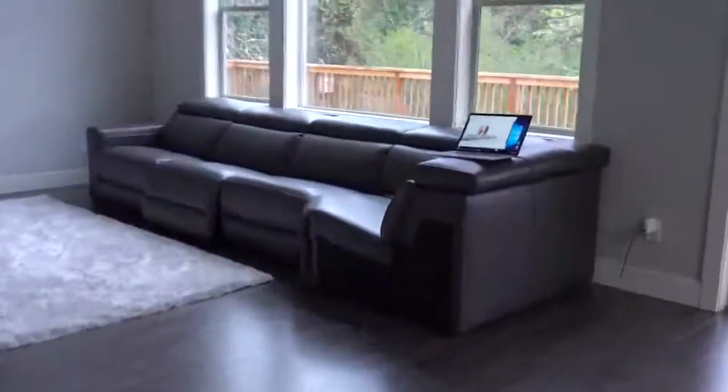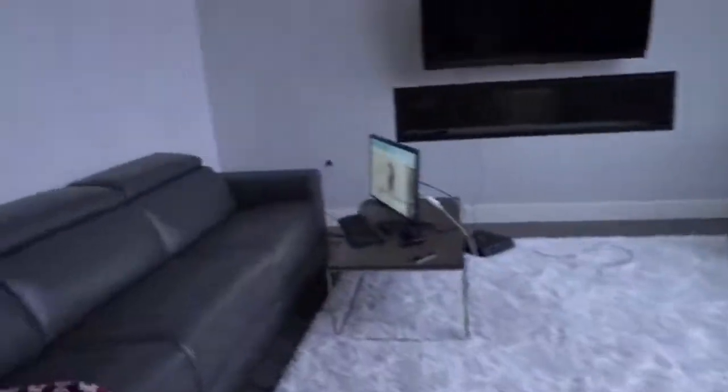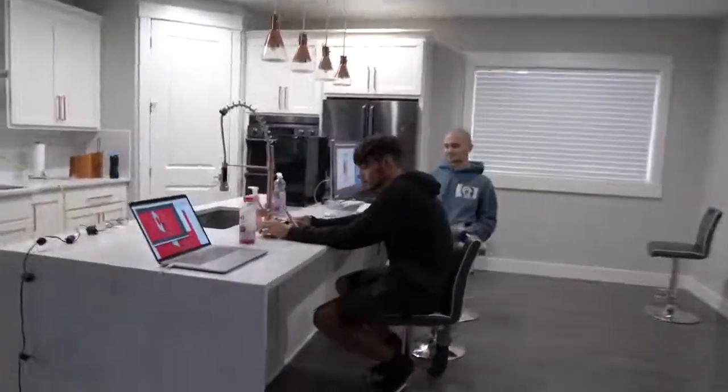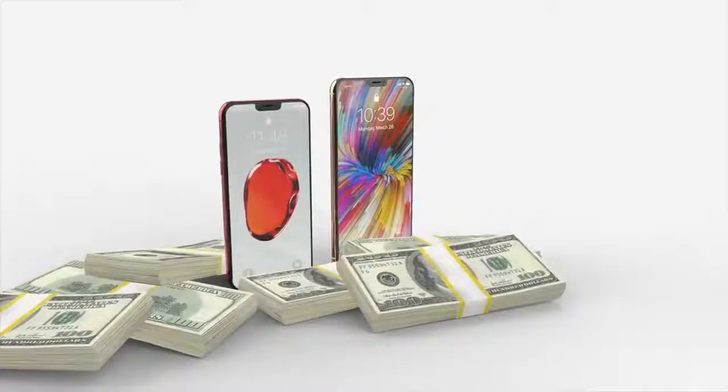We got, what do we got over here? We got another one and another one on this guy. So it's a lot of work to bring you guys one simple concept. Namely, the pricing of this year's iPhones has leaked, and very good news in regards to that.